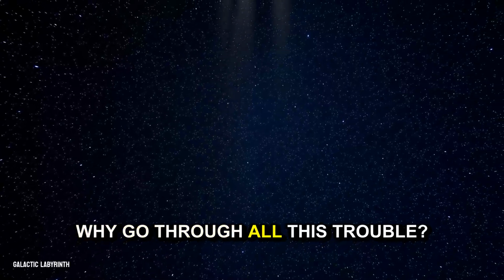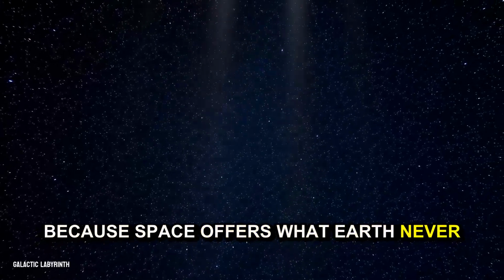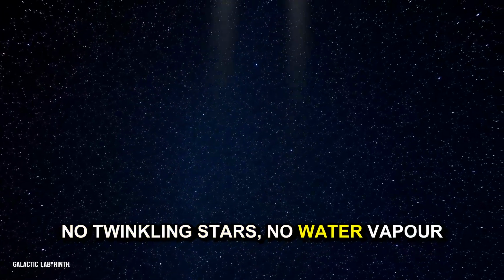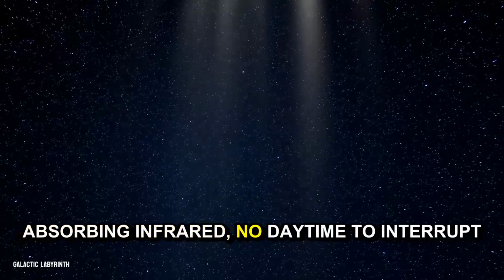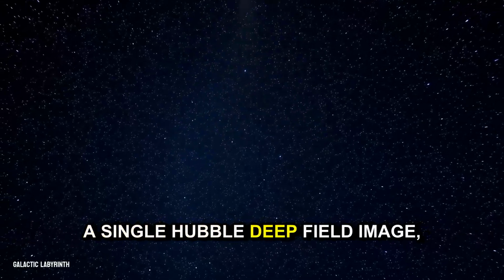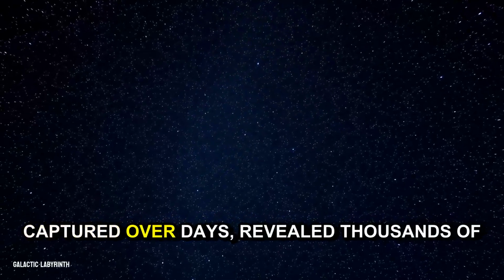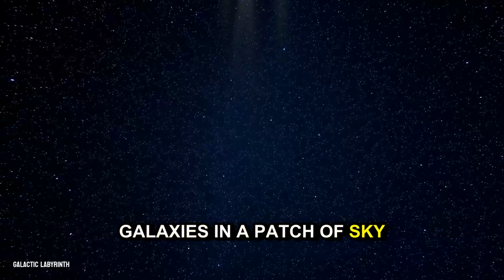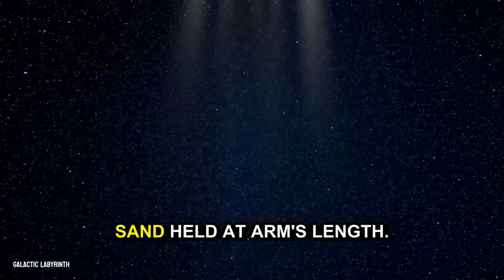Why go through all this trouble? Because space offers what Earth never can: silence. No twinkling stars, no water vapor absorbing infrared, no daytime to interrupt observations. A single Hubble deep field image, captured over 11 days, revealed thousands of galaxies in a patch of sky no larger than a grain of sand held at arm's length.